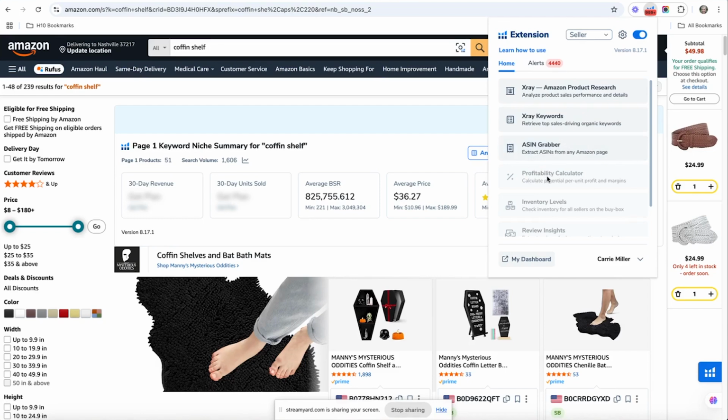And the next thing is the profitability calculator. When you're on a product detail page, you can actually calculate potential profits. So if you're looking for a product to sell and you find one that's similar to what you want to sell, you can pull it up on that page, and it's going to show you all of the information from that page. And it's going to help you do some calculations.